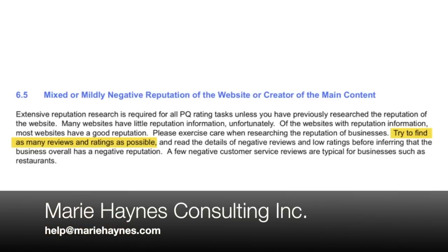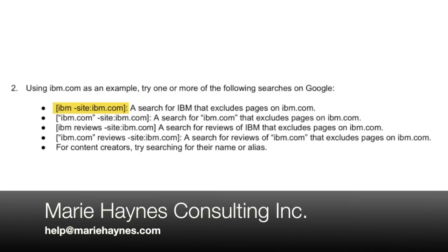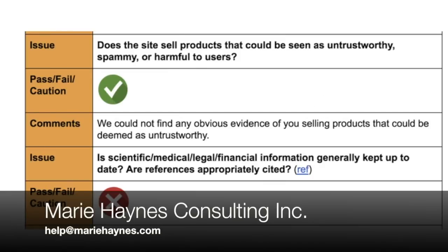We also spend a good amount of time looking at reputation. The quality raters guidelines tell the raters to look for reviews, to look for authoritative mentions, and they even say that even just a few mildly negative reviews can be a sign of low quality. So the guidelines instruct the raters to do searches for the brand name minus the site, and we do the exact same searches that the quality raters are instructed to do. What we're looking for is examples where perhaps your site has been reviewed hundreds of times and your top competitor sites have been reviewed thousands of times. That tells us that that's an area you need to work on, and so we're going to give you advice in that area as well.